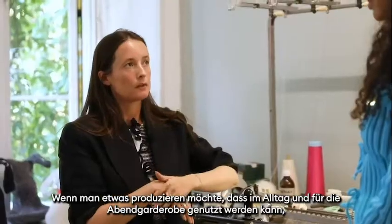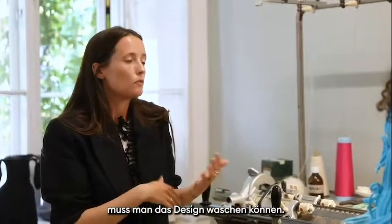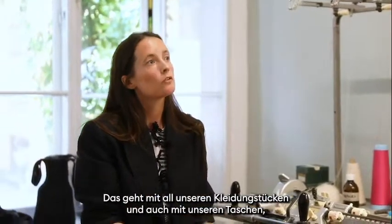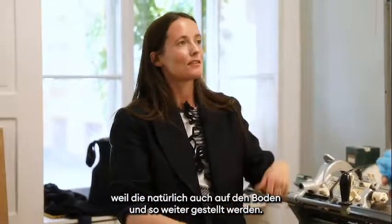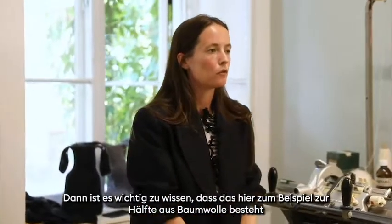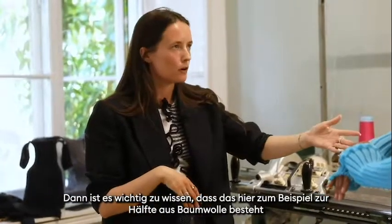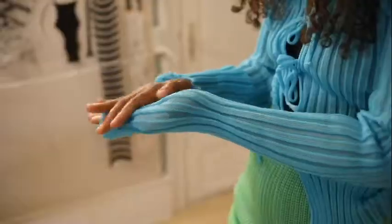If you want to create something that people can use for everyday wear and going out, you do need to wash it, and all of our clothes are possible to wash, and also the bags, because they are being put on the ground and all these things. So it's important to know that this is half cotton, and cotton can actually handle a lot.